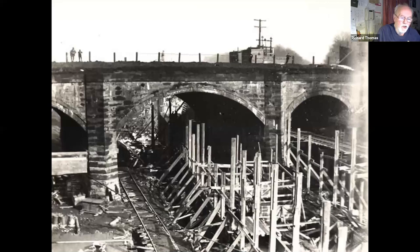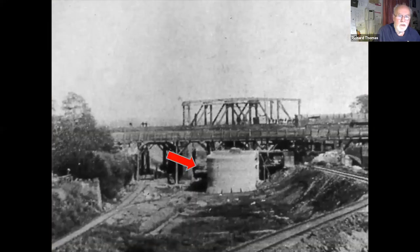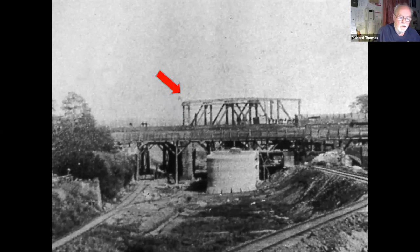Then they built the formwork for a new pier on the bed of the old river through the centre arch of the aqueduct. And that pier is now complete in this photograph. And they've commenced the construction of a large tank on a swivelling base on the far side. This is September 1891.